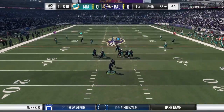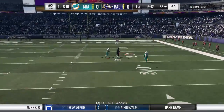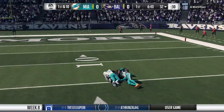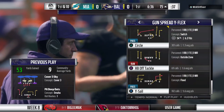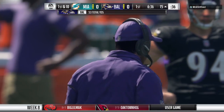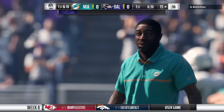Now a play fake here on first down. Oh, he's going to take a shot right away. That's caught inside the 20. And he'll be marked down deep into Miami territory. It's a big play there for Baltimore. 53 yards.